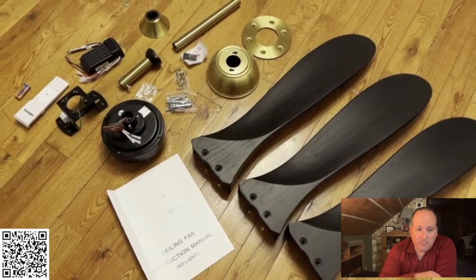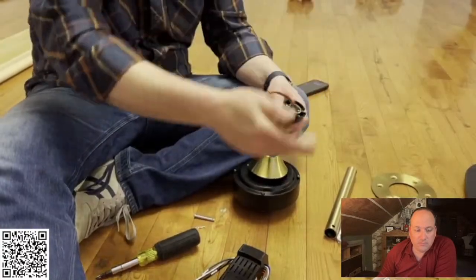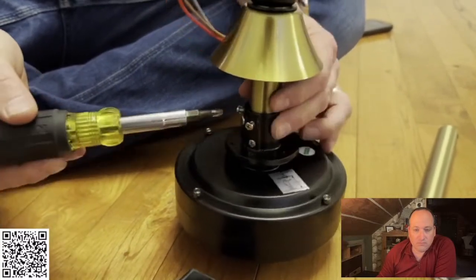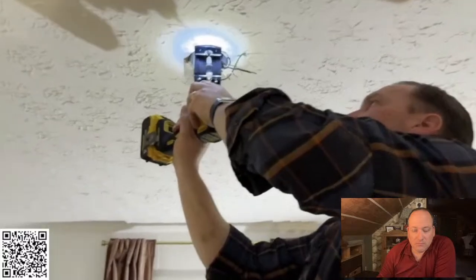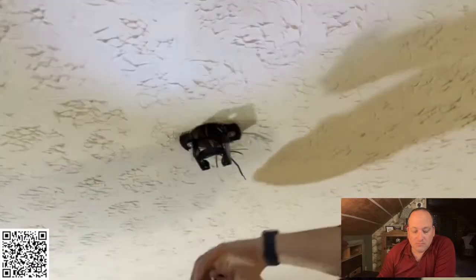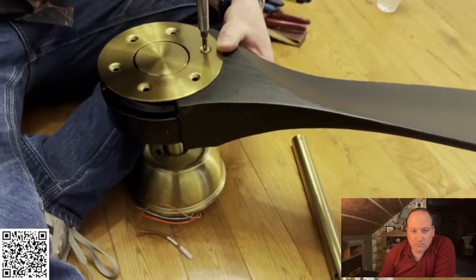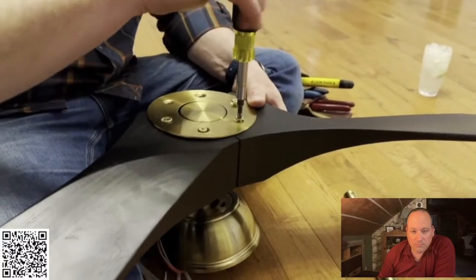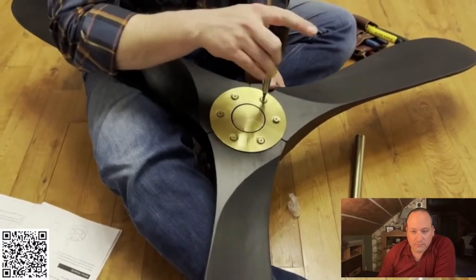Assembly was also really easy. This kit comes with everything that you need to install the ceiling fan, and we were able to follow the instructions. It was very clear and easy to see what we had to do for each step. And once we had our mounting bracket in place, it was really easy to get the rest of the fan put together and ready to go up. And because the instructions are so easy to follow, even if you're not a professional, you can easily and safely set up this ceiling fan and get it installed pretty quickly.